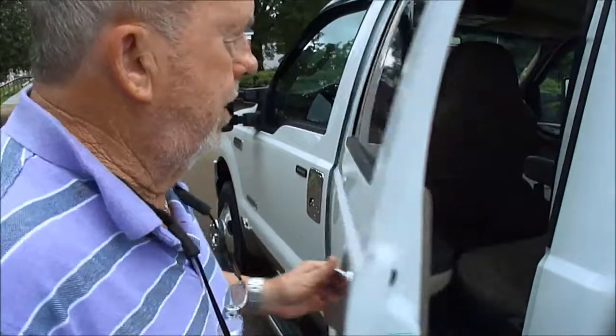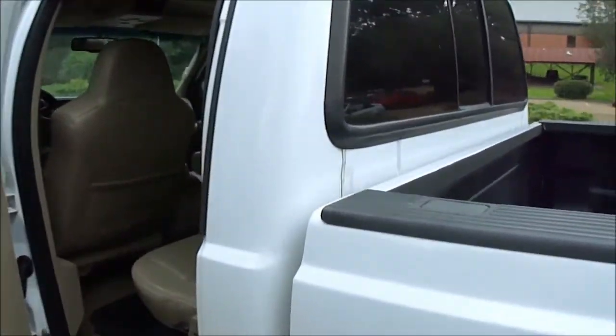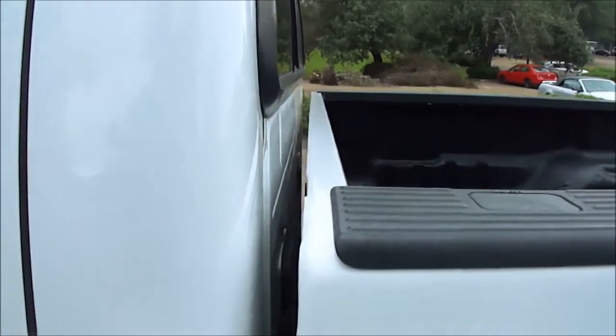Look in the back seat here. It obviously looks new back here. Got sliding rear window and everything. That's a power sliding rear window. Got the flip-up seats. No rust in the cab corners. Look how nice this is. See all these kick panels? I didn't point that out up front here, but look at this.